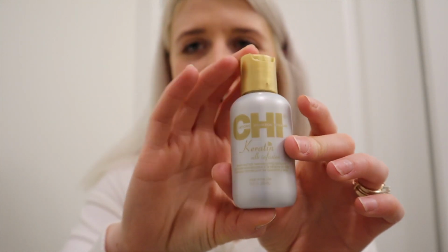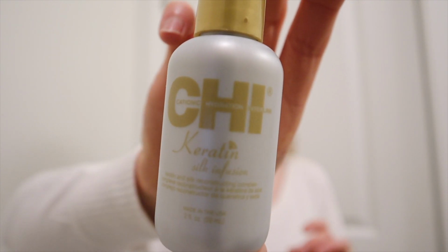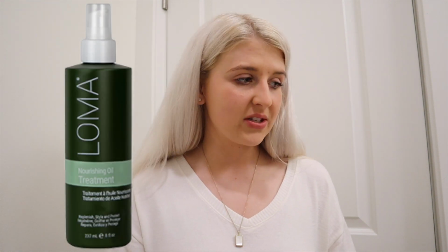And of course, people usually think that oil for your hair isn't that important. You guys, oil for your hair is so important. The best part is there are so many different types of oils and they are not very expensive. I got this Chi Keratin Silk Infusion. This one is like a protein for your hair and it does a really good job. I'm almost out of it. There's also a really good one by Loma that I use. That one is really great as well. And I read somewhere that the Moroccan Oil brand has really, really good oils too.